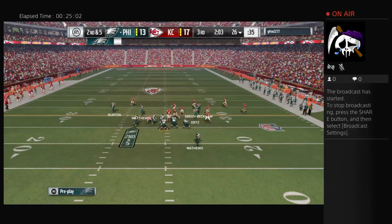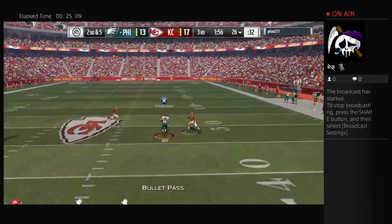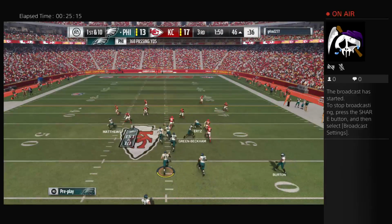It's a gain of 5 on the play, and it'll be a second down. And the offense moving quickly to the line. Wentz going to throw. Hurts over the middle. And he'll be taken down, but not before he gets into enemy territory.